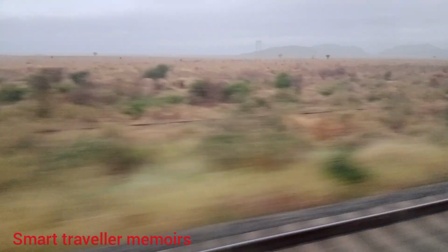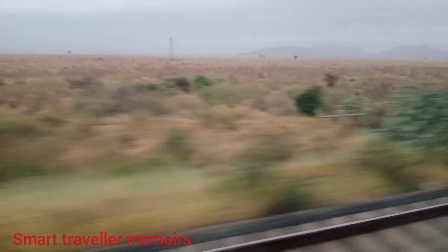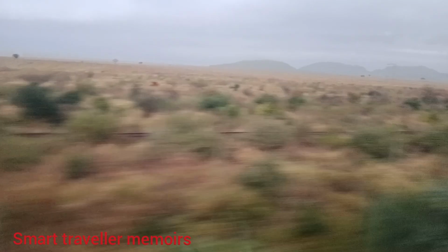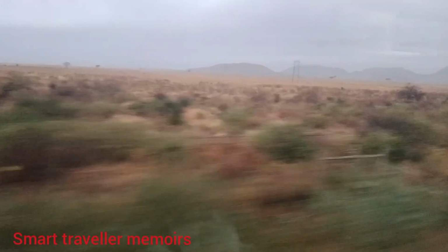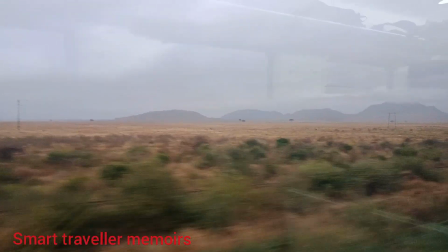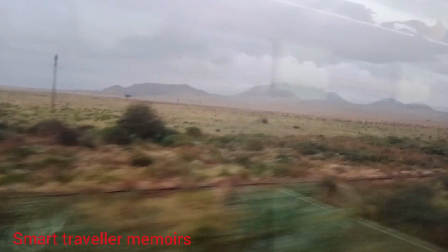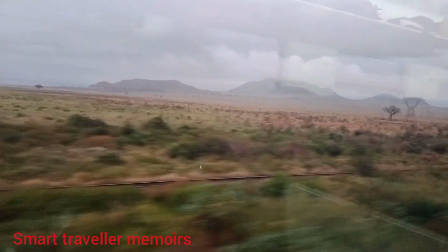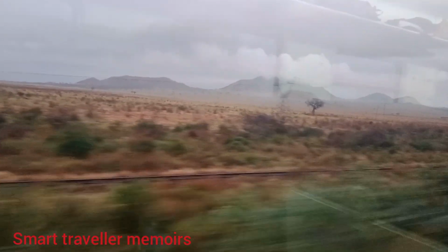As you can see here, I think it is the section of grazers. All right, grazers I think would be found here. There are no trees, so that we can talk about giraffes and so on. So, approaching Voi, let's see how long we are going to take to reach there. So, you see the hills now as we approach Voi. The hills are becoming clearer now.